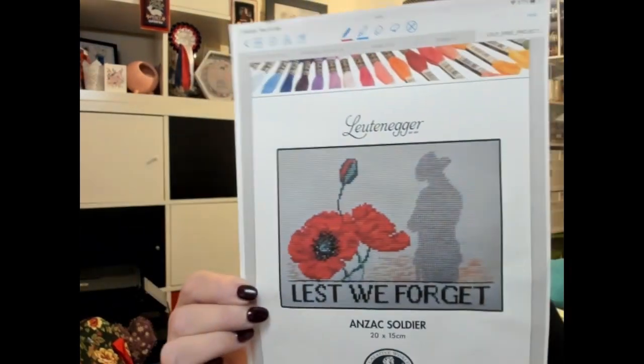And the Abandoned was my second copy of Lest We Forget, because I found it. After all this time I found it. So annoyed I didn't have it for Anzac Day with my mum in April, but I went to get a piece of material and I picked a piece up saying, oh yeah, that's all right, and when I unfolded it, it was there. So I had not cut off the excess.